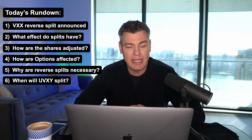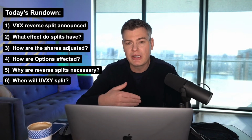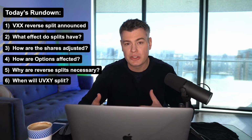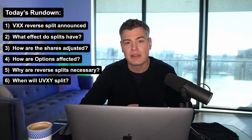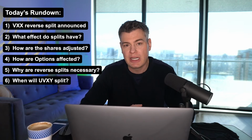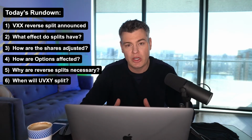It can. I don't know for sure how they're going to handle this, but typically, in the case of a normal split, it's much easier because you're multiplying things the other way. So the options are just adjusted in very similar ways that the stock is adjusted, and there's no change in value. Options, however, is a little bit weird because, especially in a reverse split, you are now dividing by the number of contracts.